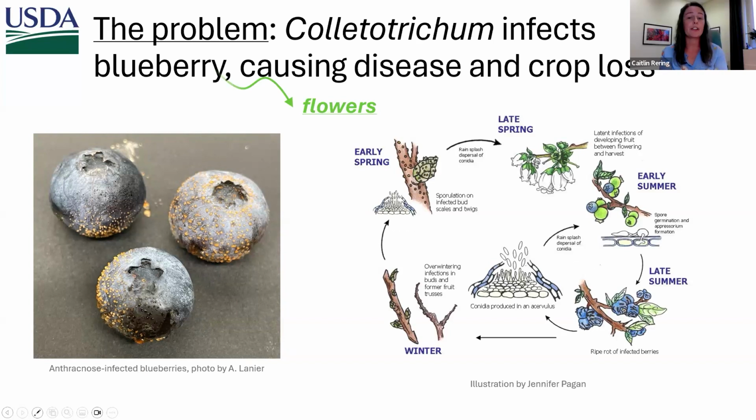Although, as I mentioned, anthracnose is associated with post-harvest losses, infection occurs way, way beforehand, months beforehand. Colletotrichum spores actually overwinter on dormant buds. Then in spring, overhead irrigation or rain splashing will move the spores from the buds to flowers. Once spores make contact with flowers, it's kind of all over. Flowers will usually quickly succumb to infection in under 8 hours. However, infection does not cause the flowers to immediately die off or otherwise interrupt the blueberry maturation process. The disease continues to progress throughout the spring, right up until blueberries ripen.